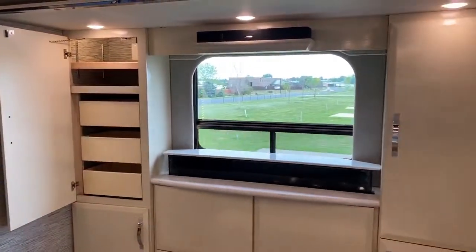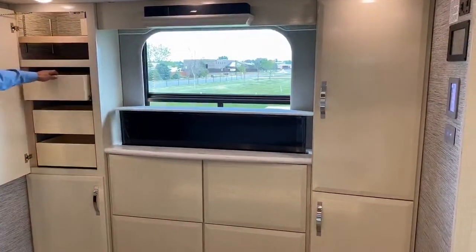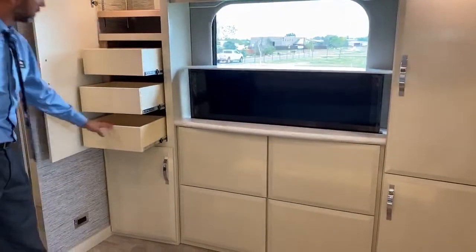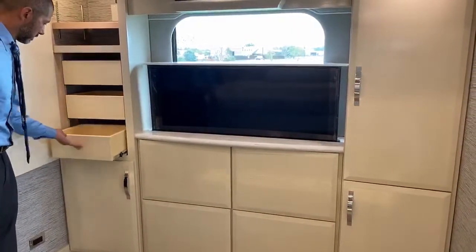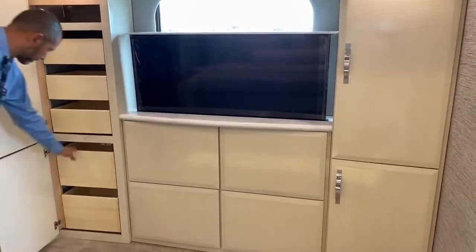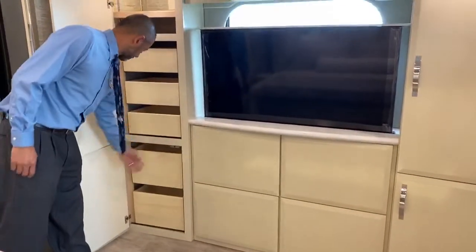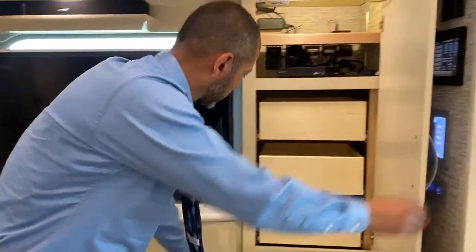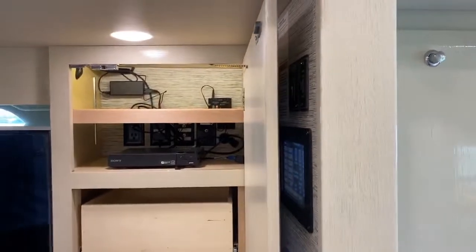And again, a beautiful big window there. It's huge. Plenty of room to store your clothes. Those are really deep as well. And you'll have the same thing on this side. Here's your Sony player there for your rear TV.